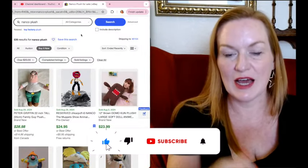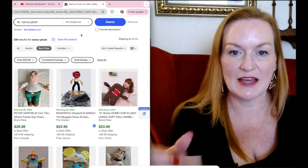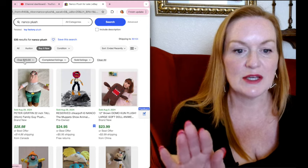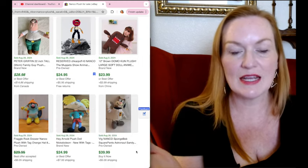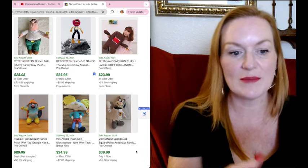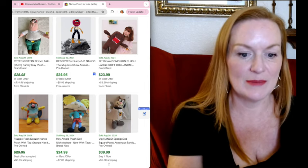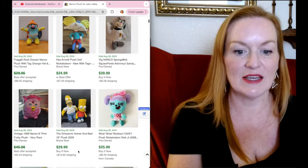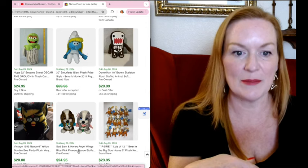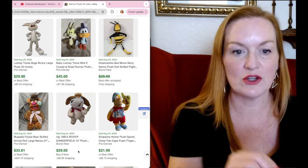At the time when I did my research, 985, I believe, Nanco Plush had sold in that 90-day time frame. And again, I have sorted it down to over $20, completed, sold, and buy it now. And again, I'm noticing a lot of cartoon characters and characters from shows. So Peter Griffin from Family Guy, the squirrel, what's her name? Sandy from SpongeBob. I'm seeing a lot of these like Hey Arnold, Simpsons, Wow Wow Wubbzy, and even some Sesame Street. Looks like Sesame Street was made by a few different companies. Smurfs. Overall, looks like most of their plush are characters from shows.